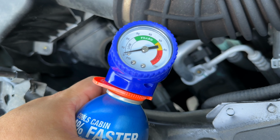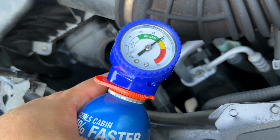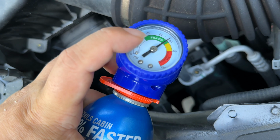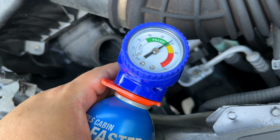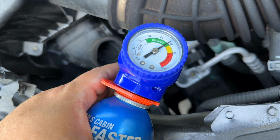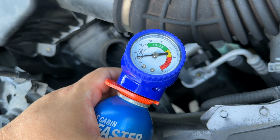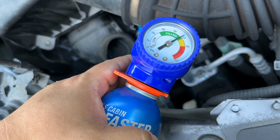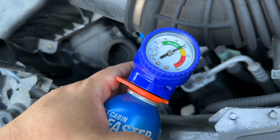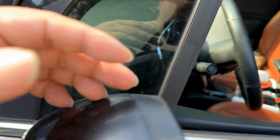I'm actually kind of impressed that this is as accurate as it is. It just said that I was on the low end down here, but as you can see, I've gotten it back up there. I don't want to get into the yellow because I don't want to cause any problems, but as long as it's taking it and not quite getting there, I'll keep doing this until I feel like I'm at the far end of the green, and then we will see. I'm also checking the air temperature with my hand as I'm doing this. I don't have a thermometer in here or anything.